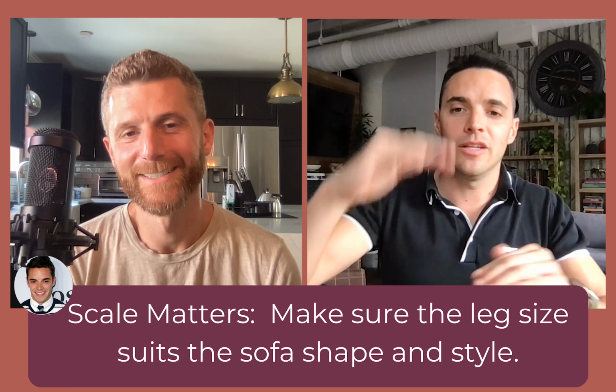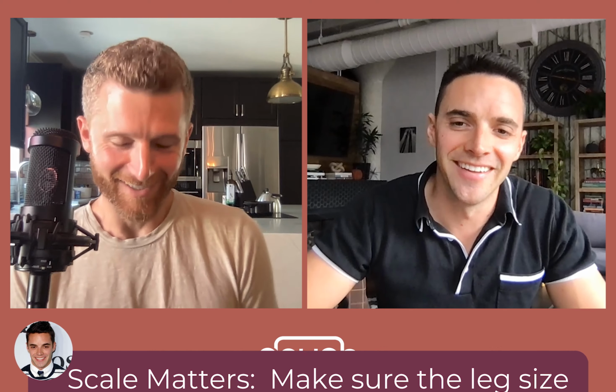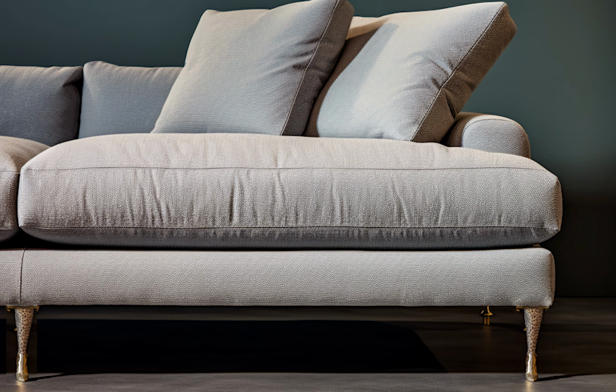I think there are other ways to make your sofa sparkle with throw pillows and throws, and you don't necessarily have to do it in the legs. But I do think you should think about scale. So if your couch has a really thick arm and a really thick base, then you don't want to put a little high heel on it. Little high stiletto legs.